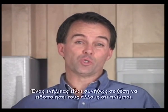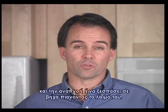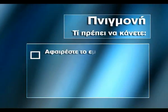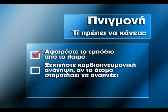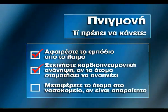An adult can usually indicate when they're choking. Signs include difficulty breathing or speaking, coughing, or clutching at the throat. What you should do: clear the obstruction from the throat. Perform CPR if the casualty becomes unconscious. Get the casualty to hospital if necessary.